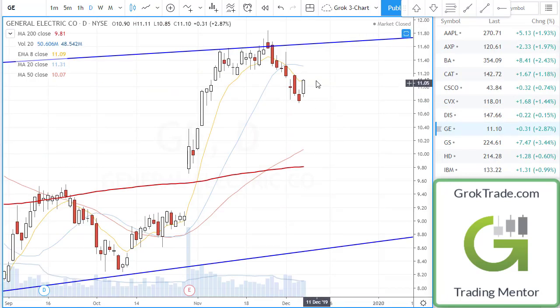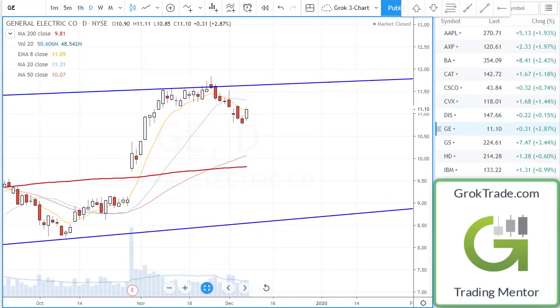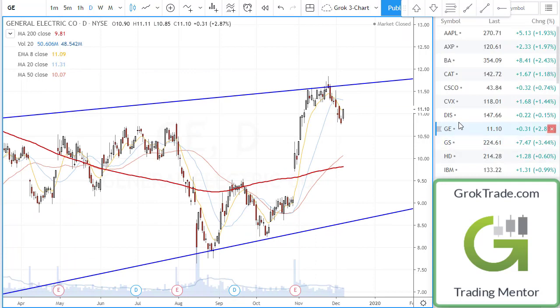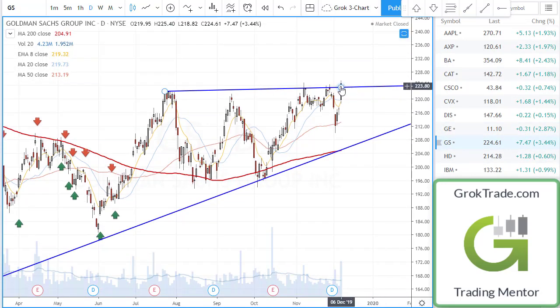GE, I'm bullish on GE. It's a bull pullback. Things are looking okay. Goldman Sachs broke. We have an ascending triangle. It broke out. Look for more upside on Goldman Sachs.